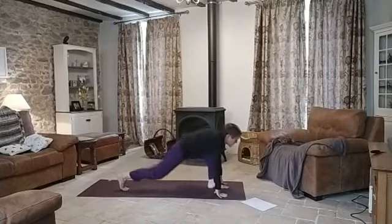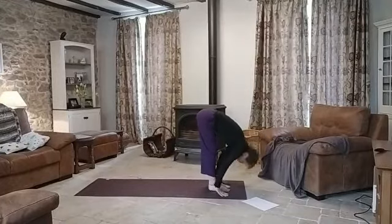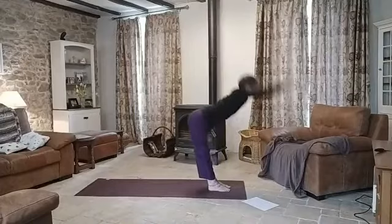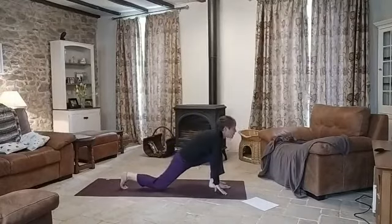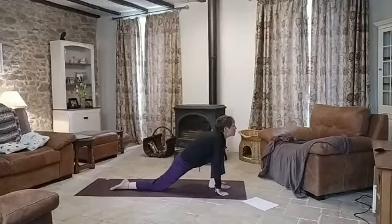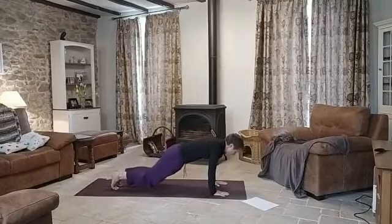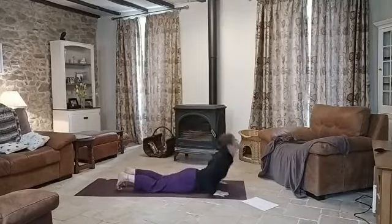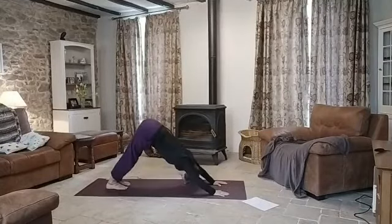Inhale, right foot forwards, low lunge. Exhale, left foot forwards, forward fold. Inhale, reach up, slight back bend. Last one. Exhale, forward fold. Inhale, left foot back, low lunge. Hold your breath, right foot back, plank. Exhale, 8 points on the floor. Inhale, cobra. Exhale, down dog.